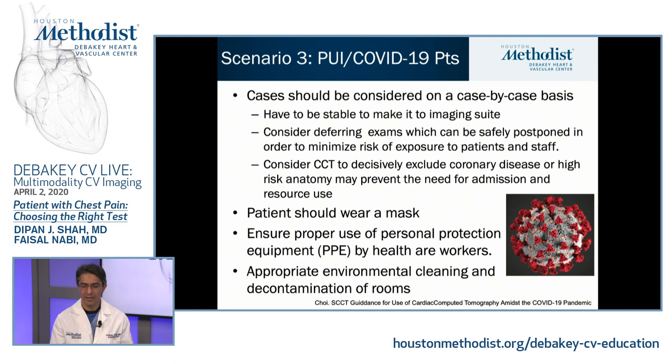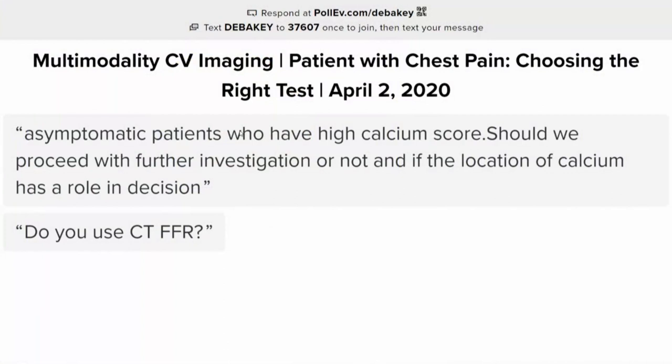Okay, actually, before we finish here, there's one more question that came in. It says, asymptomatic patients who have a high calcium score, should we proceed with further investigation or not? And does the location of the calcium have an impact on your decision as far as whether to do anything further or not? I think this is a very good question.